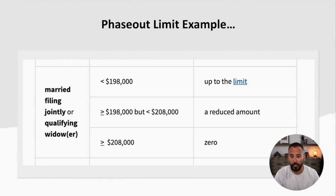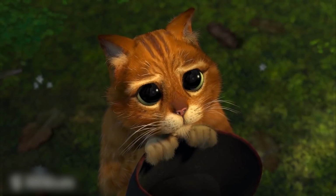I'm going to share this is the one if you are married filing jointly. Right here, if you can see, this is $198,000. If you make $198,000 or below, you can play in the Roth IRA all day long. You do not get kicked out of the club. If you make more than $208,000, so sad, you cannot contribute to the Roth.